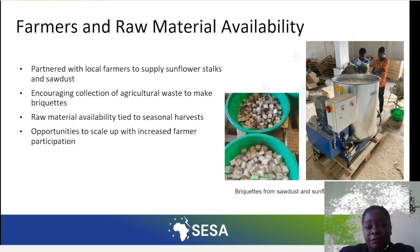Raw material availability is tied to seasonal harvest. That is why we introduced sawdust as an alternative biomass. There are opportunities to scale up with increased farmer participation, which now we are in the process of recruiting more sunflower farmers within our contracted farmers.